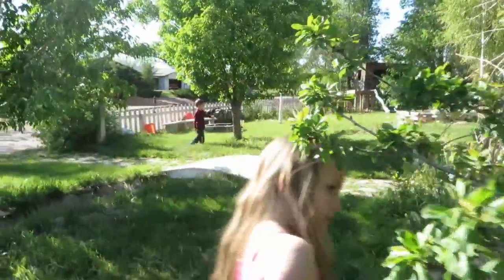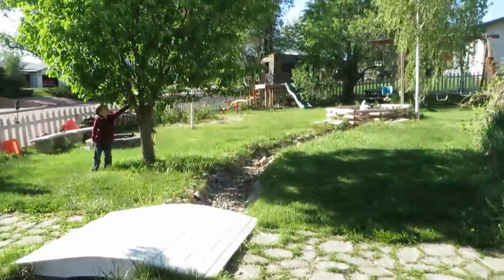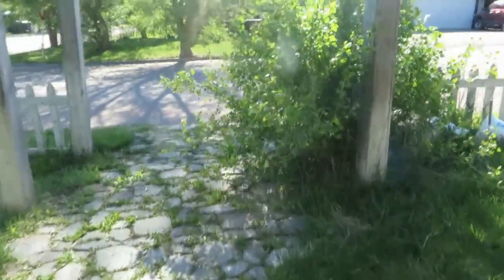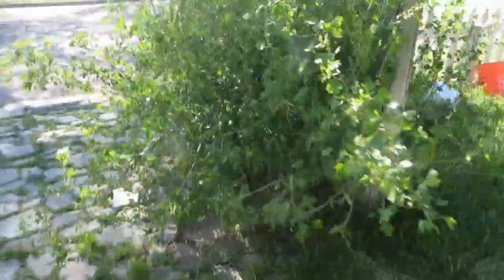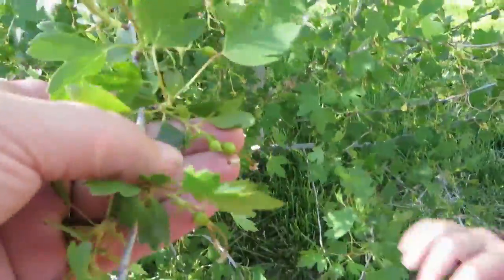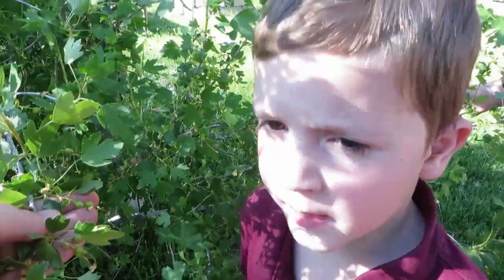There's a crab apple over here. That's a crab apple tree, but it doesn't make any fruit. That's also a crab apple tree that doesn't make fruit. It just makes so many flowers. Look at the gooseberry. It's probably got little baby gooseberries on it too. Yep, look. Do you see them? Little baby gooseberries. They look like cherries, but they have lines on them. Yeah, they do.